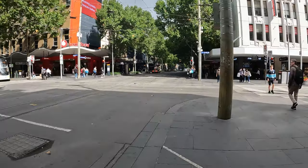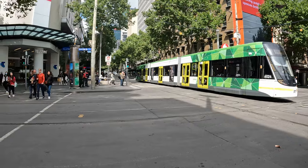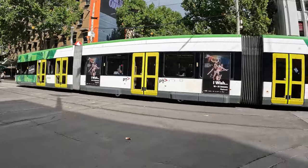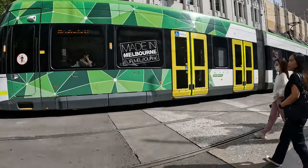So Bourke Street is, under normal circumstances, entirely operated by A-classes, with the exception of a handful of C2-class bumblebees, which run on 96. There's only five of them. If you watched the previous video, you'll remember we didn't see any, and spoiler alert, we don't see one this time either. I'm not having great luck with them.